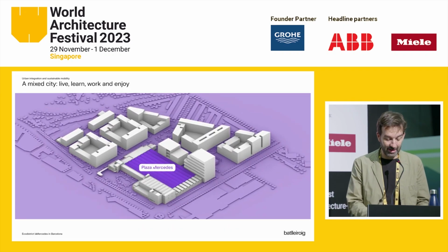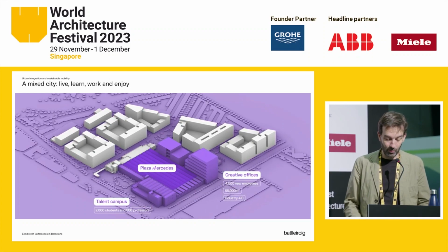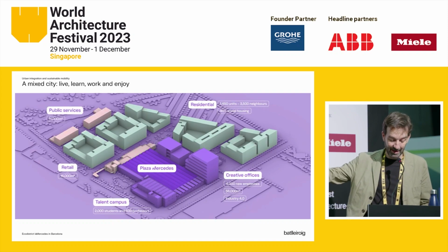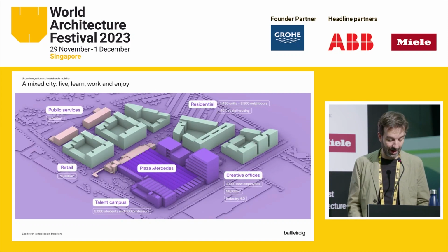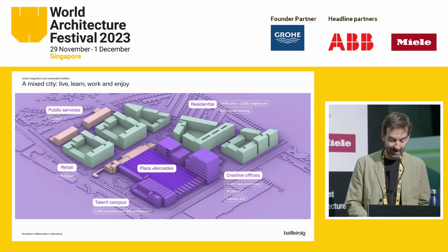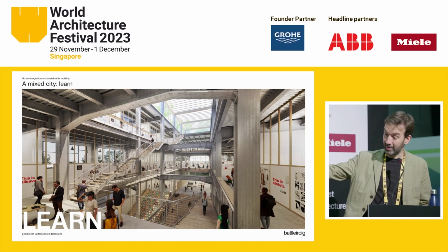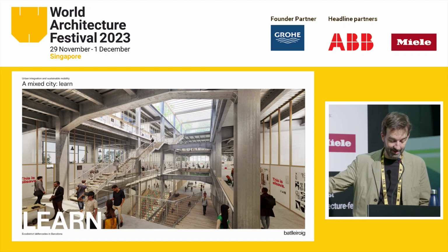The second challenge to create the 5-minute city was to propose a mixed city, a place to learn, work, enjoy, and live. We proposed Talent Campus and 4.0 industry around the heart of the neighborhood, the public plaza. We developed housing for 1,300 families, where 40% of it will be social housing with regulated price. Finally, we designed 2 public facilities, a possible school and a citywide institution in the old factory offices, always transforming existing buildings.